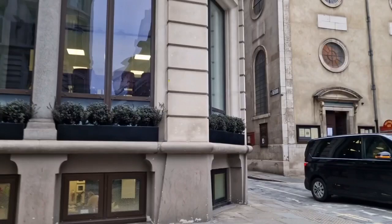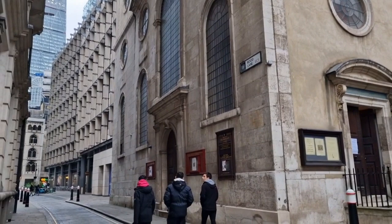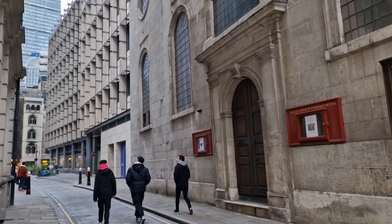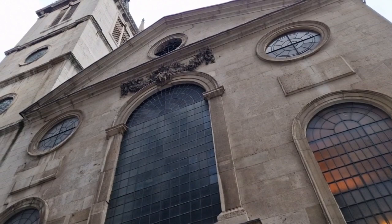This is our location. A lovely old Wren church. We'll get exterior views of it first. Go down Rood Lane. Not rude as in dirty, but Rood as in a holy Rood, like we saw in the curfew tower at Barking. These old Wren churches, they have a beautiful architectural detail.